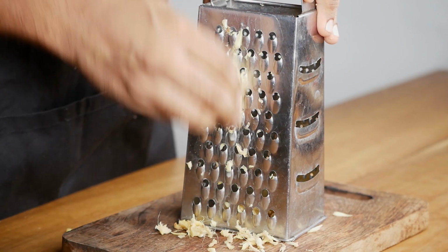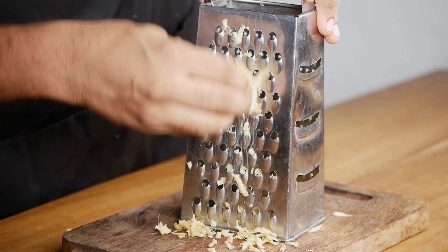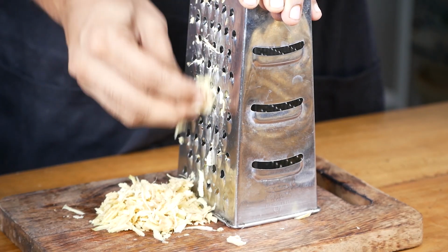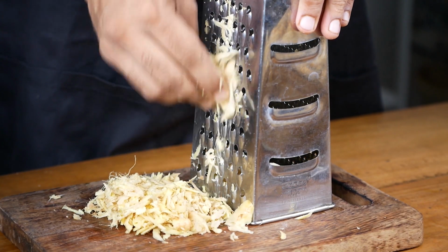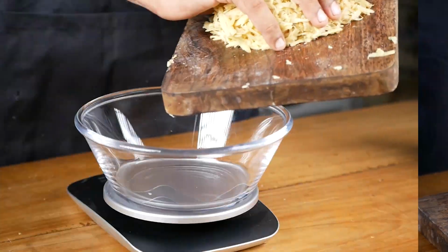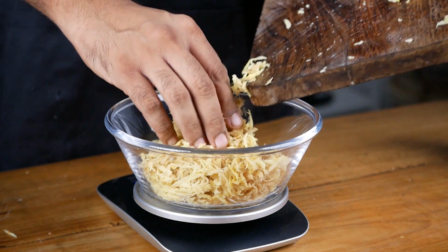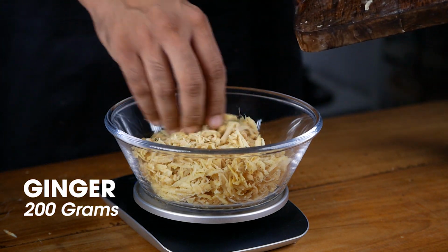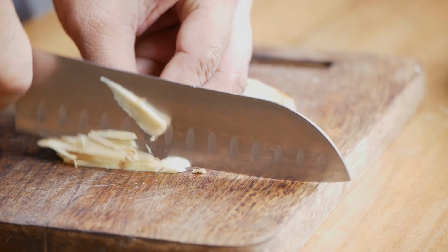For this recipe, I'm going to grate the ginger first. If you grate along the grain, then you will reduce the loss of juices and not end up with fibrous ginger leftovers. Once grating is done, weigh the ginger. I'm going to pickle about 200 grams of ginger. If you're using a knife or mandolin, then slice as thinly as possible.